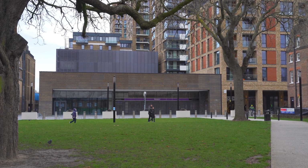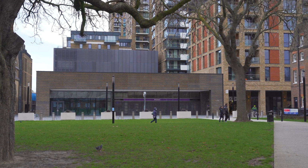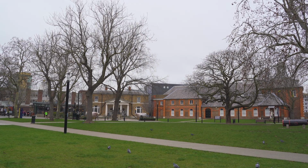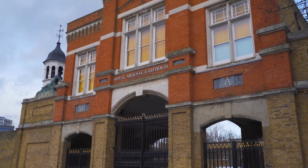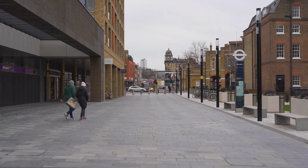The vision for Woolwich Station really comes from its unique location. It's a significant public building, but it sits within the Woolwich Arsenal site, a very important historic site. And we've used this public building to help reconnect the Arsenal with Woolwich. Now, over the years, for various reasons, the Arsenal has become very separated. And part of the vision was, how do we use this building to reconnect the Arsenal site as a public site with Woolwich Town Centre?